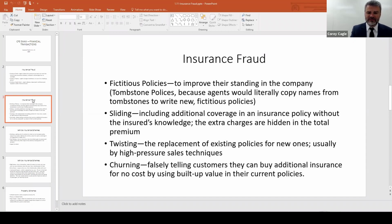Fictitious policies. So this is an agent again, still wanting to do something. Here they're wanting to make themselves look better in their company, so they create all these fictitious policies to make it show that they're doing a lot of work, right? Tombstone policies, they have been called, because agents would copy names from tombstones to write new fictitious policies. Little history tidbits like that. Not a testable thing, I'm sure, but I thought it was fun to put on there.